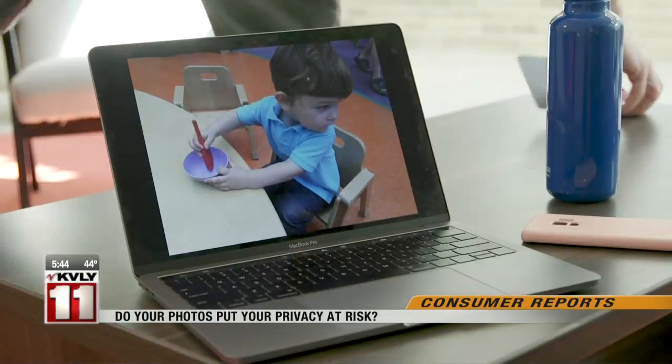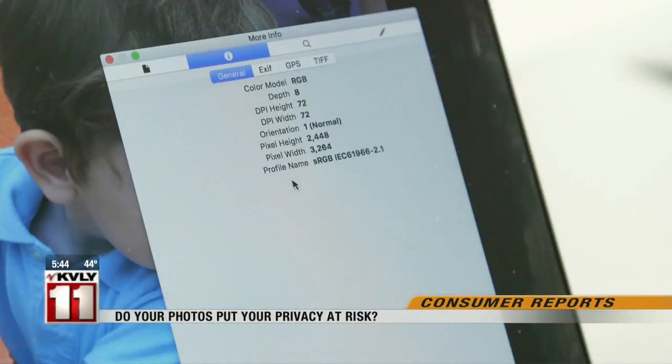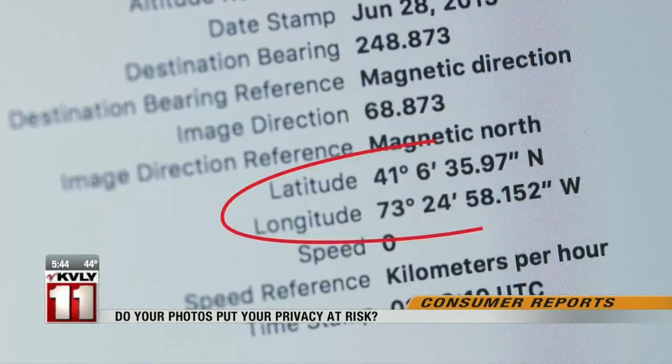Take a look at this photo. We see a boy sitting at a table, playing with a bowl and a spoon. There's not much else you can tell by looking at it. But if you download the file, you can get much more information. The picture was taken using an iPhone 5 at 4:08 p.m. on June 28, 2015 in Norwalk, Connecticut. In fact, we know the location down to the exact GPS coordinates.